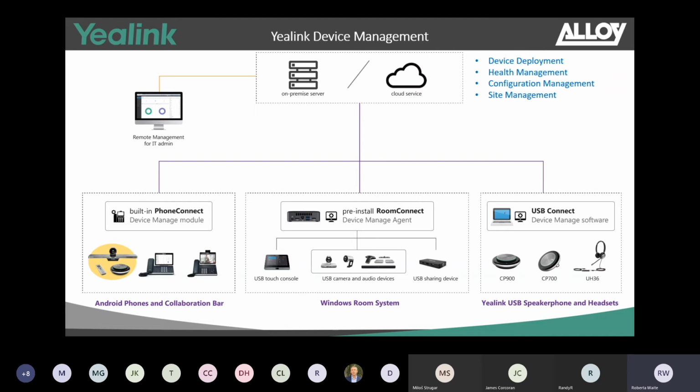So if you're an administrator and you have a dispersed remote workforce, even if they're working at home, you can actually identify the devices and take diagnostics, see what's happening with them, update them if they need to with the latest updates that are occurring, new features from Teams, for example. So this is all enabled through the Yealink device management platform.